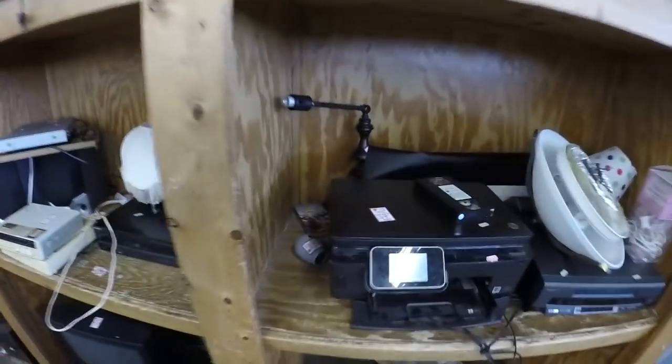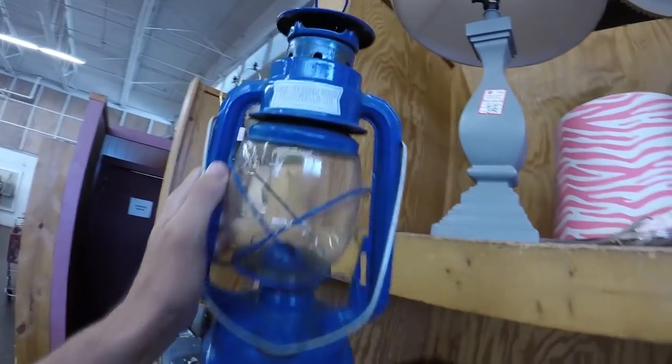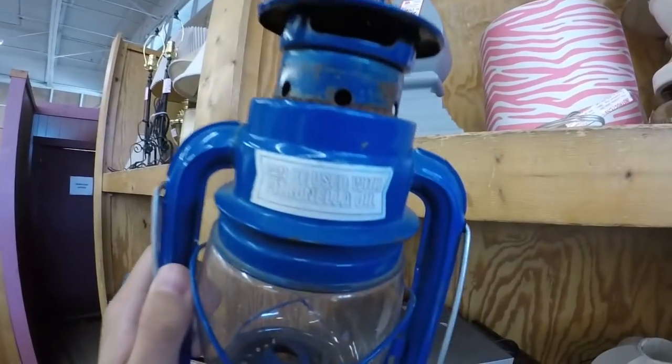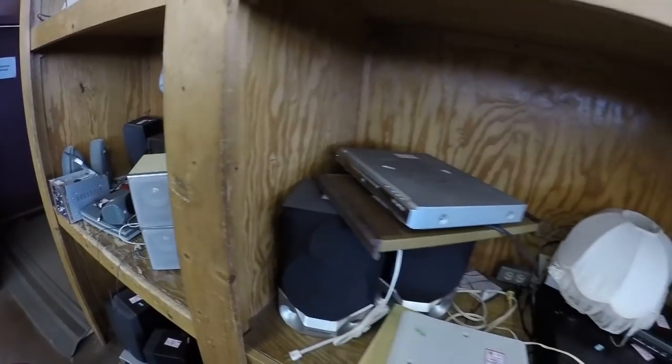So I walked over to the electronics section. They always have tons of lamps. Look at a lantern right here. Don't think this is an old one. Probably not if it has that sticker on it. Probably not. Now it says made in China on the bottom. Alright, well, that's not the best brand then.